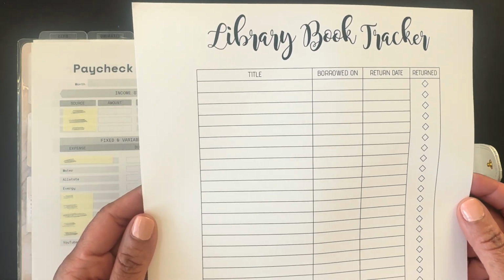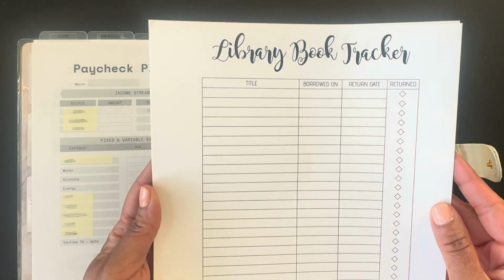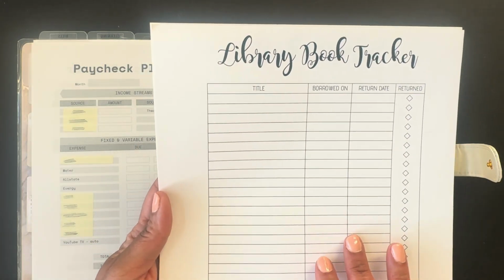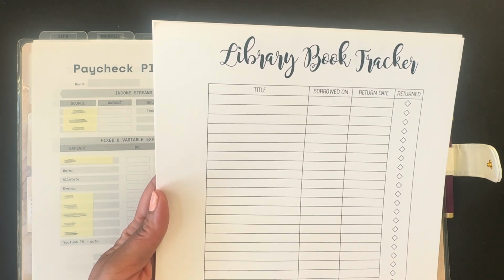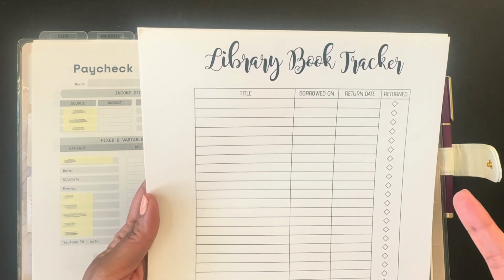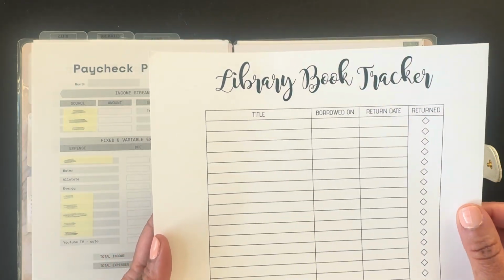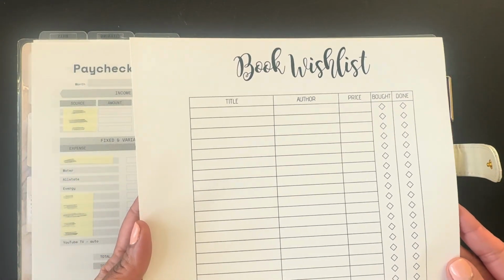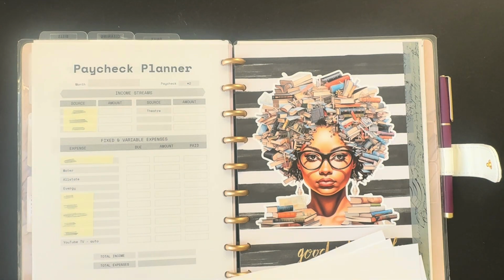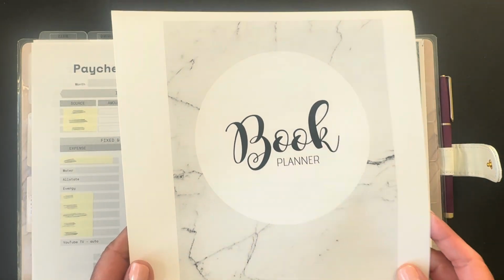I don't really visit the library anymore unless I'm researching something for a play. So I decided that I would probably use this page for my own library to be able to track what I have, what I'm adding, what I'm getting rid of maybe. I don't know, I haven't figured that out yet. But that's probably what I'm going to use this page for. And then here is a book wish list. So these are just some of the pages that I thought I would use that came with this digital download.